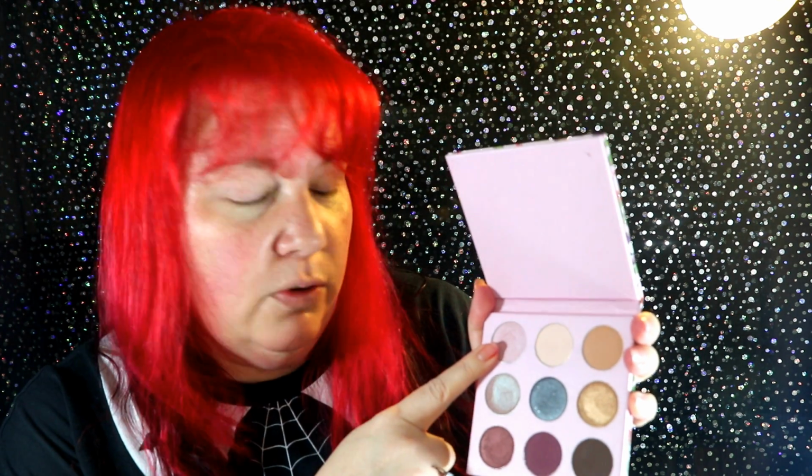There's colors in here, individual shades that I think are nice. I'd say this matte cream color, you can set your primer with that. That's what I did. The shimmer shades are nice. This is a duochrome, and this one's a duochrome. This one I like to use in my inner corner. It's like a pinky gold. This one's like a tan gold, very light type of colors.